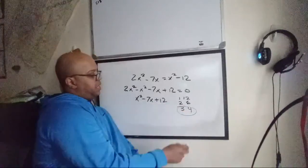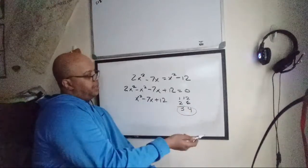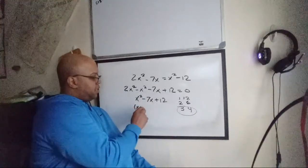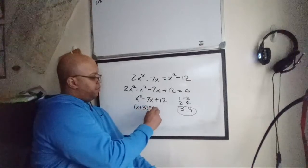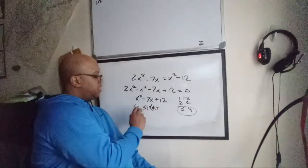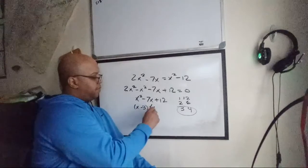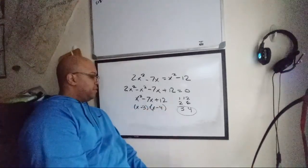And this would be it, because if you add these, it'd be negative 4 or 8. So this is our guy. So x plus 3 is equal to 0. Well, actually, x minus 3 and x minus 4. So we've reversed FOIL in effect.